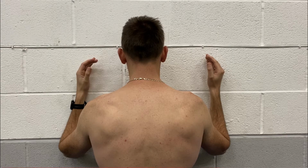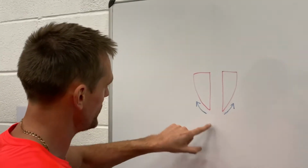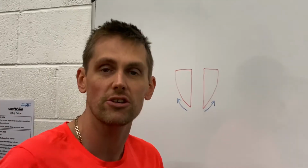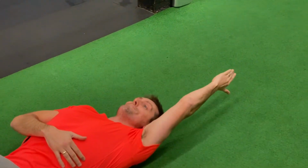It's also more depressed. Now, why this is happening is probably because my lat muscle, which attaches somewhere down here and pulls that shoulder blade down, is too tight. And I know it's too tight because you can see it on one of the overhead reach tests we do.